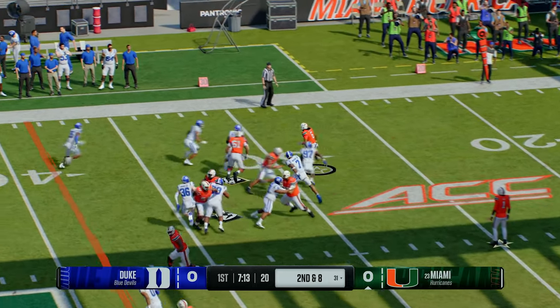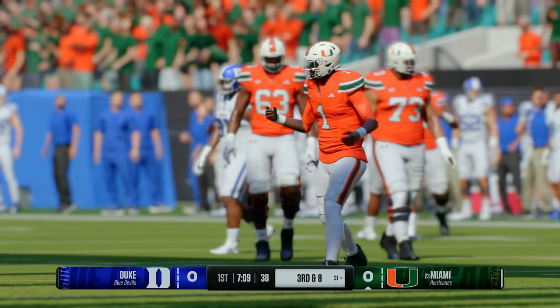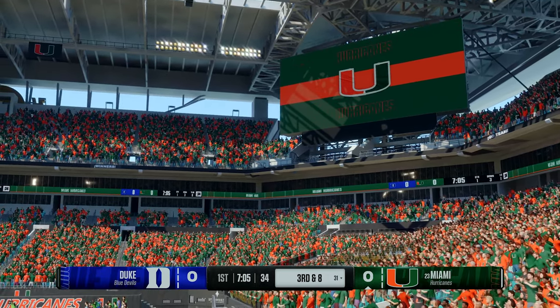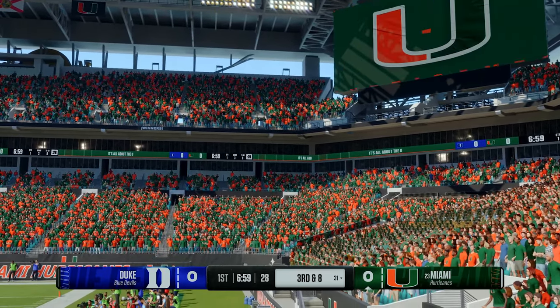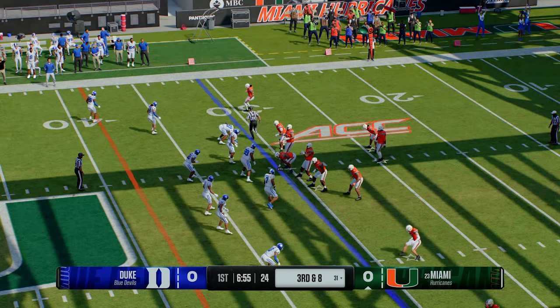The give to the back. He is going nowhere. Stop at the line of scrimmage. Well, they're trying to run the football there, just nowhere to go. They got dominated up front at the point of attack. Now facing a 3rd and long.